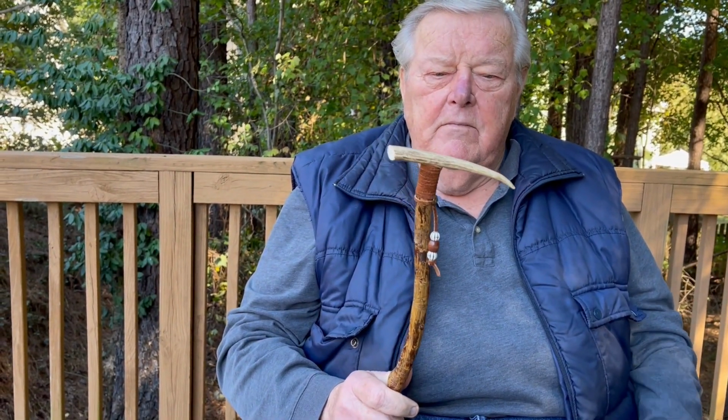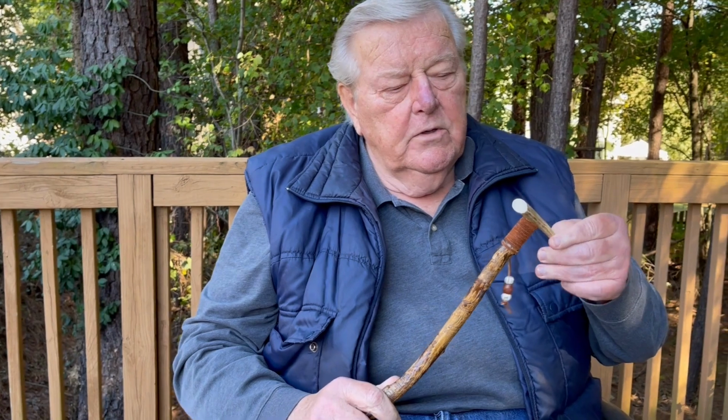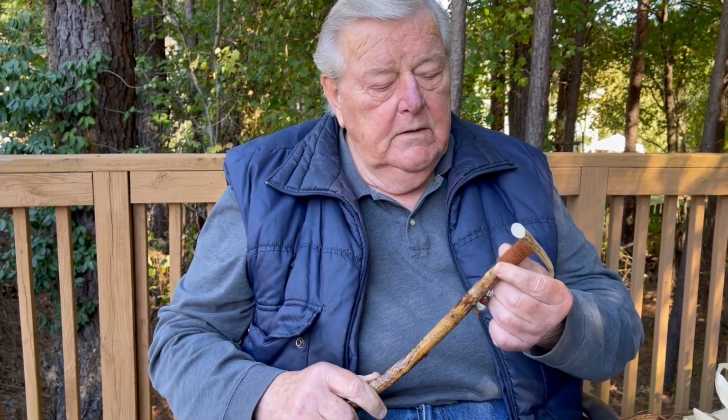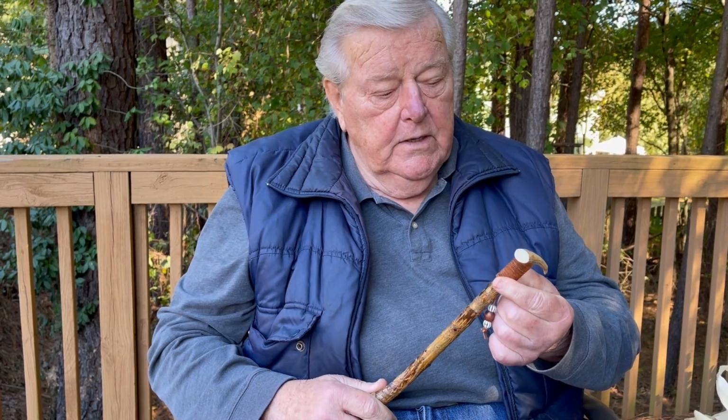This is actually a tool that Cherokees used to plant with. This is a deer antler strapped to a stick, and they could use this to scratch the soil and put seeds in at a later time. So the Cherokees lived very close to the earth.